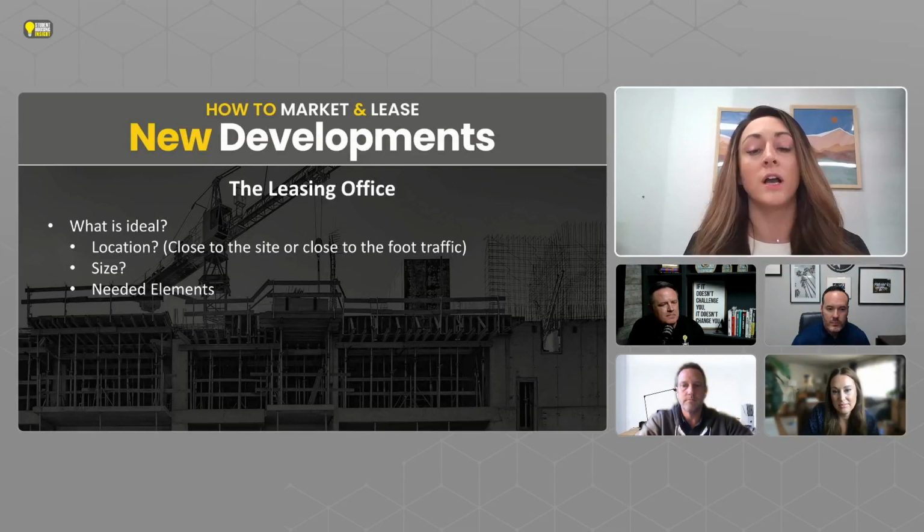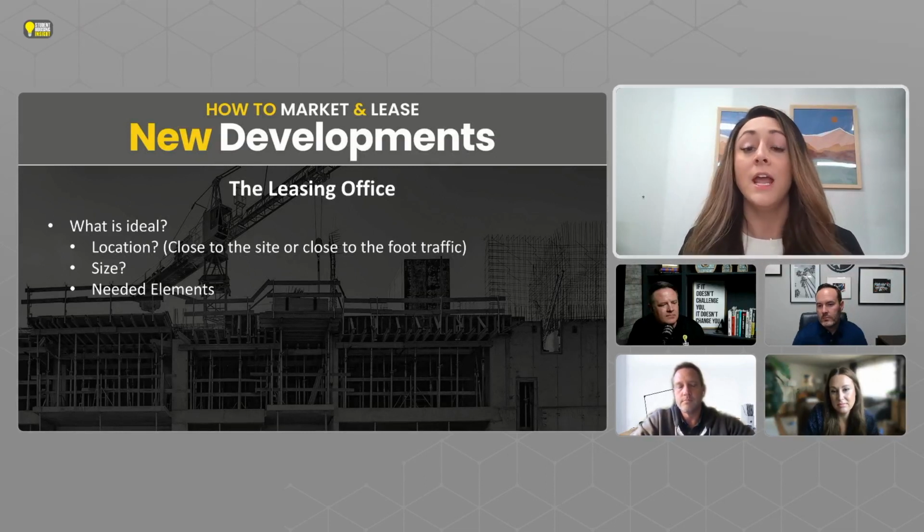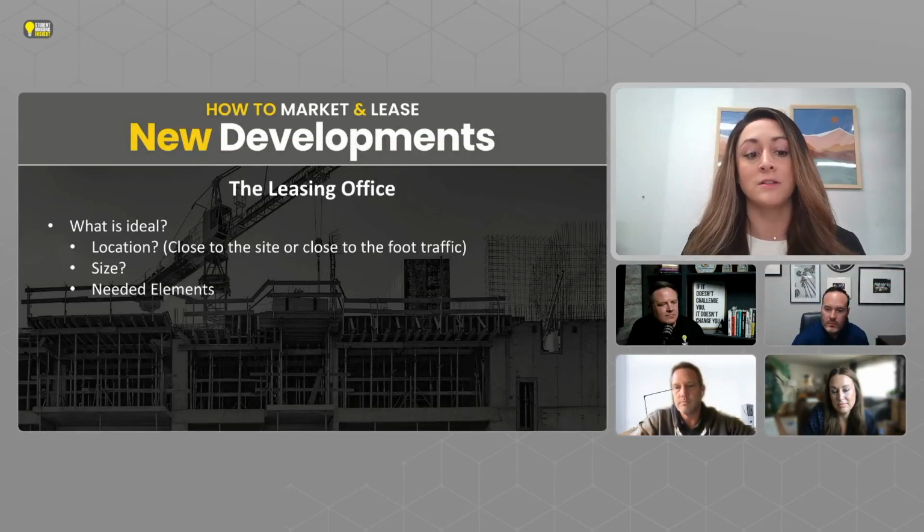So when the student walks in, they're seeing actual elements that will also exist in the building. From the wallpaper to the furniture in the front lobby, it's going to match exactly what they've already seen. So you're creating this experience. And I think Joanna mentioned it earlier, you're building a dream.